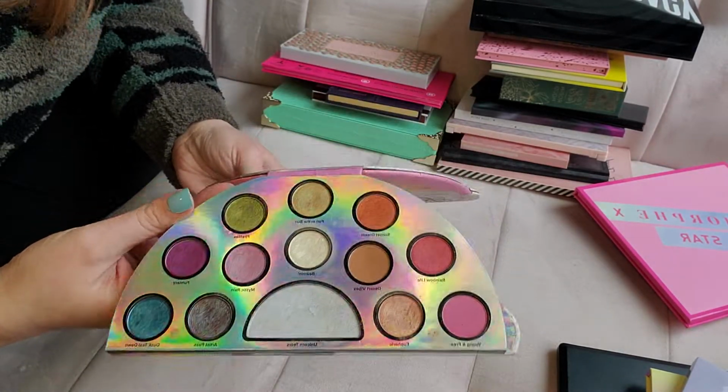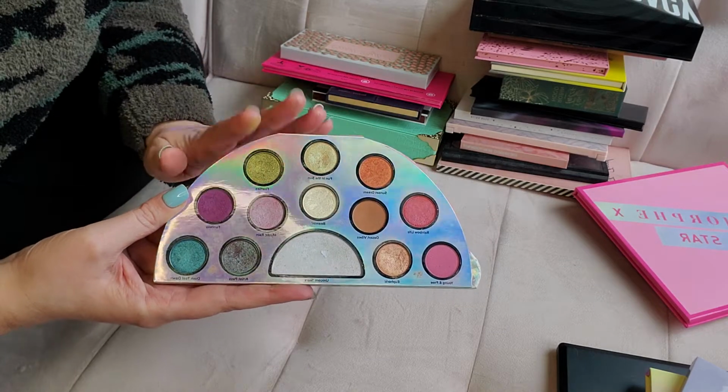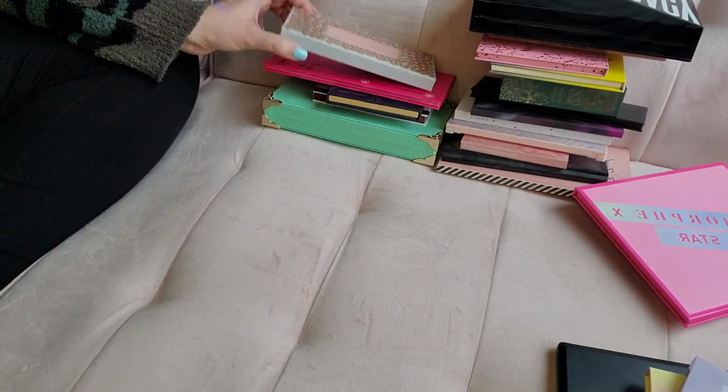I loved this palette. I used it a lot when I first got it. I've actually used it a lot for a long time. I just probably haven't dipped into it for the last 6 months, but I can't bring myself to get rid of it, so I'm gonna keep it.